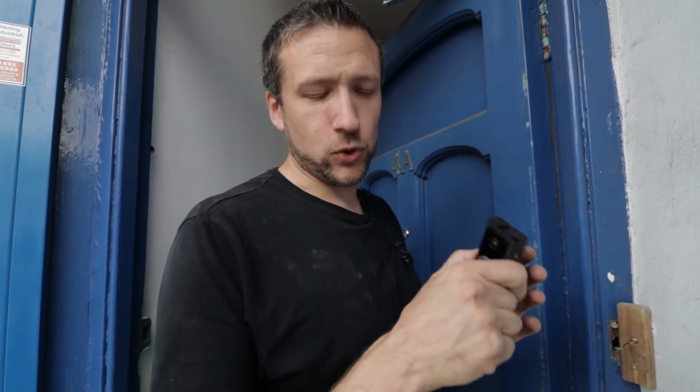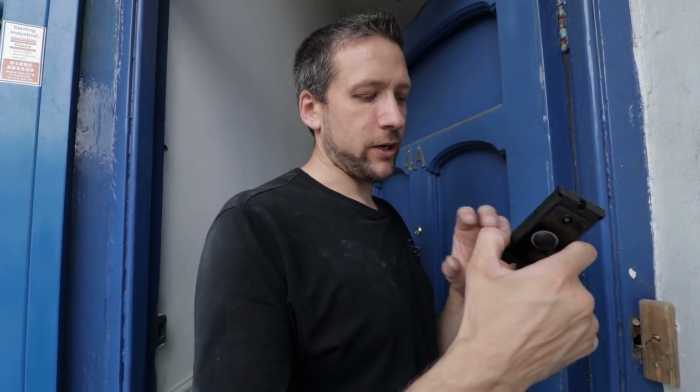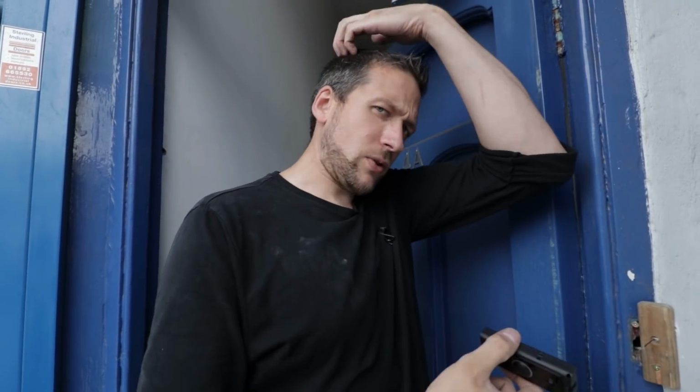Next job is this Ring doorbell. For anyone who hasn't fitted these, they're a doddle. You can get them with battery packs, a rechargeable battery pack that you pull out from underneath and replace when it's flat. And they last like 4 or 5 weeks, quite a long time. So if you have two, you can just keep swapping battery packs over.